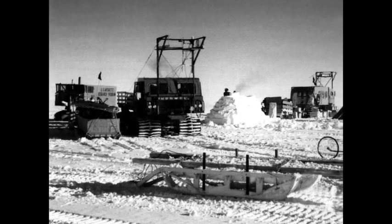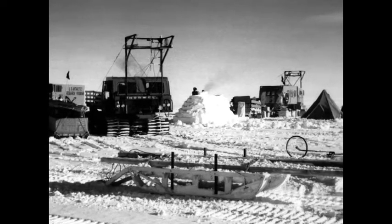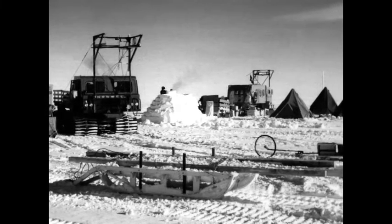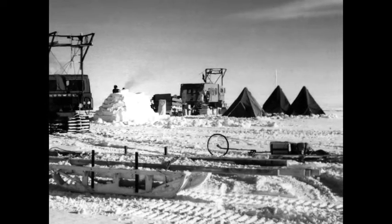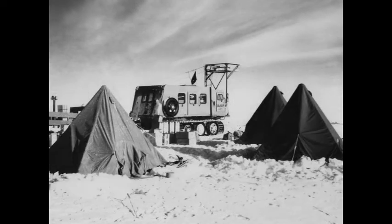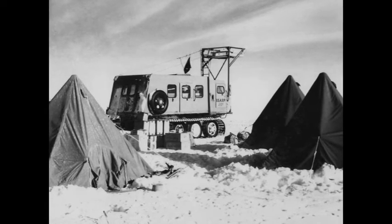Here's a good example of a typical camp setting in my 2nd season. Tucker Snowcat was used by the Ohio State scientists. My Nodwell personnel carrier is beside our tents. In front is a 1-ton sled loaded with 4x4 wood posts and showing the odometer. The second photo shows the Nodwell and all of our tents.